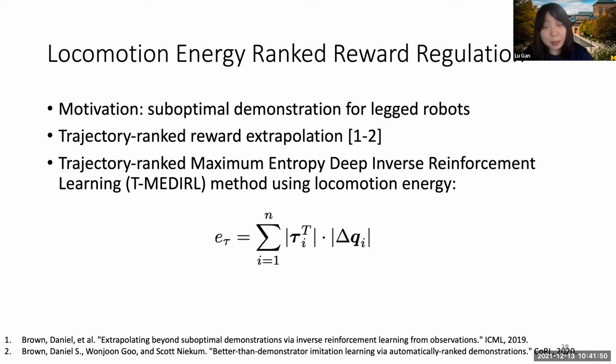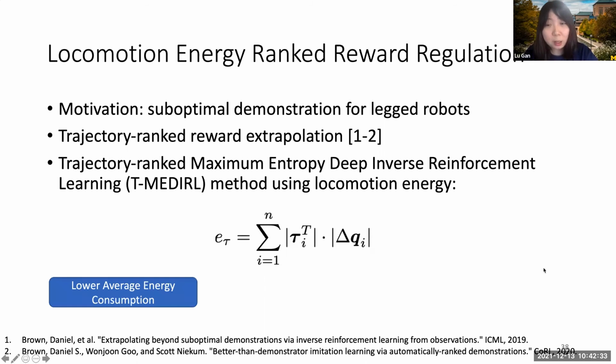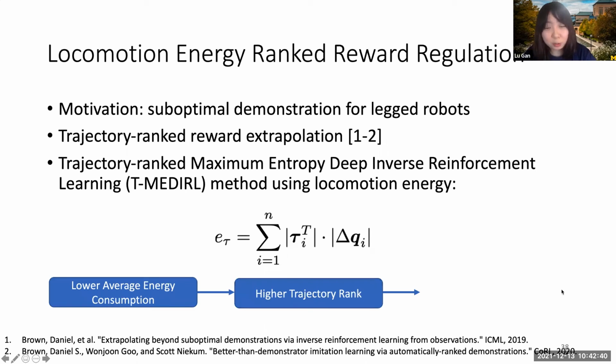Some works deal with the suboptimality by formulating the inverse reinforcement learning problem as a classification problem using pairwise ranking constraints between the trajectories. By knowing which trajectory is better than another, the algorithm is able to extrapolate the reward learning and learn a reward and policy better than the demonstration. Inspired by these works, we propose to rank the demonstrated trajectories by average energy consumption along each trajectory. And we expect the trajectory with lower average energy consumption will have a higher return from the learned reward.